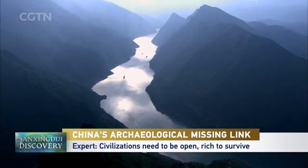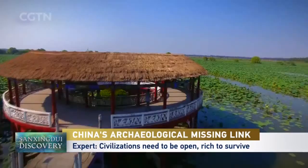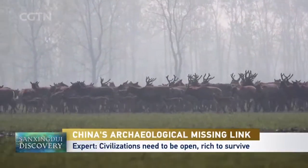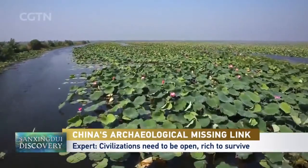Yes, of course. I think this is a good way to describe Chinese civilization, richness and openness. And in fact, all civilizations have to be open and rich in order to survive simply. Perhaps this is one of the most important lessons that we learn from history. Well, it can be proven by the long history of China, although sometimes the history can be quite painful.